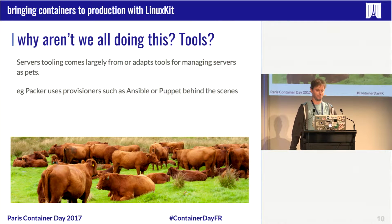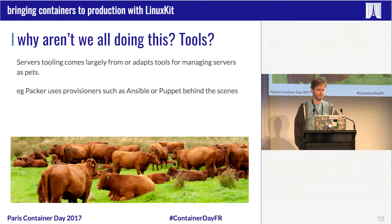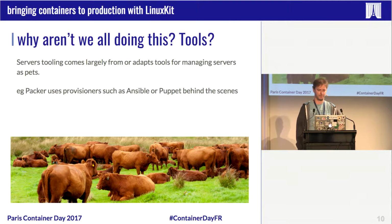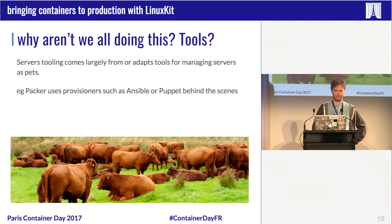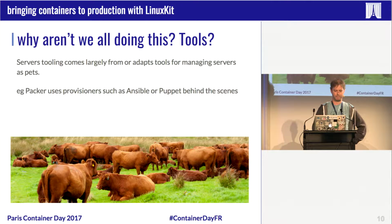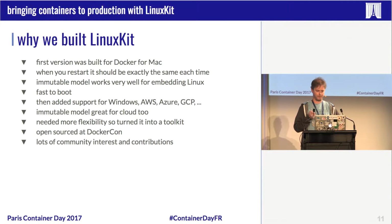So why aren't we all just treating our servers as proper disposable things like the cloud was supposed to bring us? And is the problem the tooling? The most popular piece of tooling for provisioning servers on a repeatable basis is Packer, but it's basically using all the tools that we used to build servers with by hand in the background.